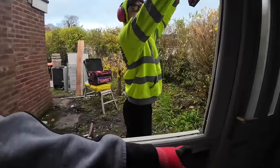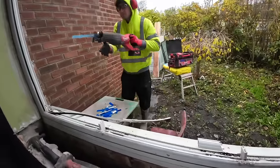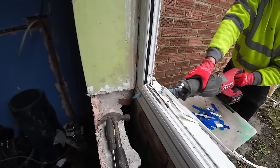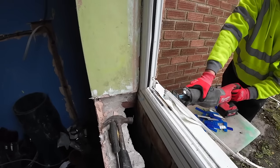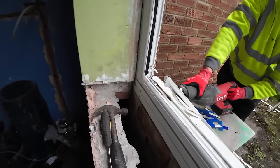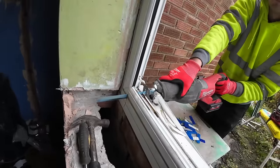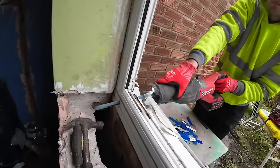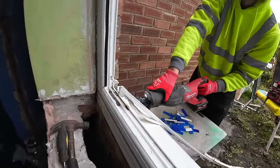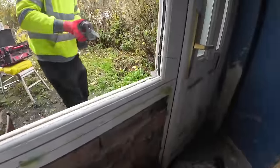I'll chop the bottom there and the bottom there. We'll take the bottom out. Goes right through the sill as well. Bit more from the back. Perfect. Same with that one, goes right through to the brick.